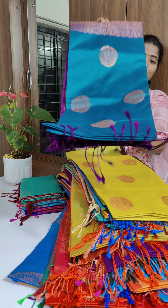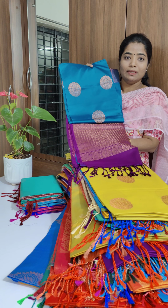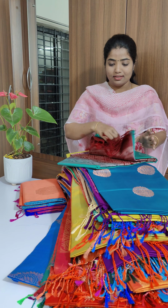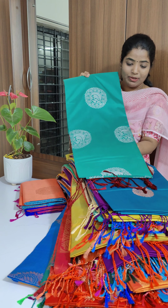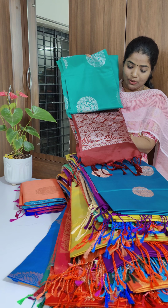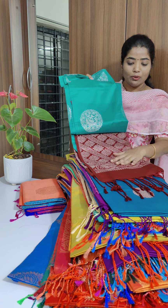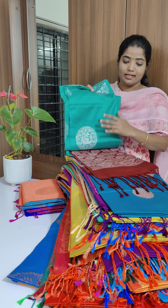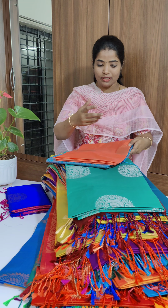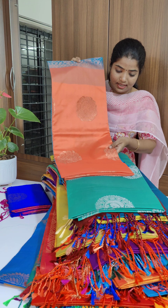And we have peacock blue, very pretty color, and it comes with a purple color pallu. This is a very pretty color of sea blue, and it comes with a maroon color pallu. This is silver zari woven butti throughout the saree, and the pallu is also, this is a borderless saree. We have many colors, so I don't want to take much of your time, so I'm going quick, just to show you an overall glance of how it exactly looks.